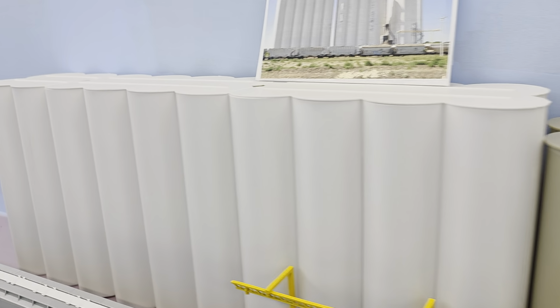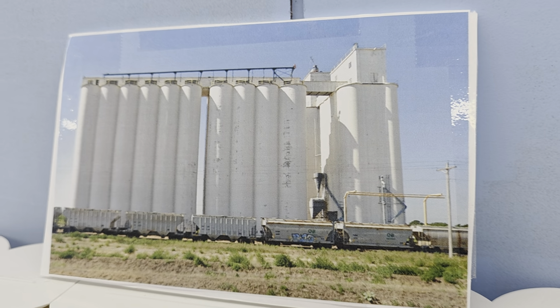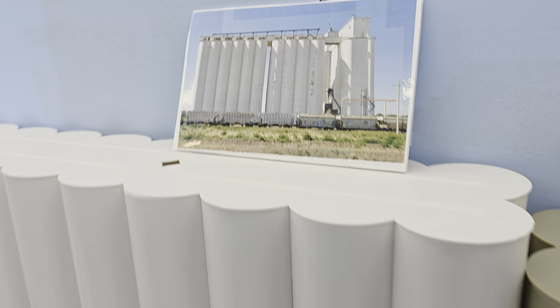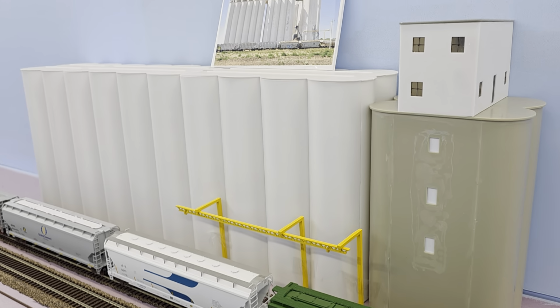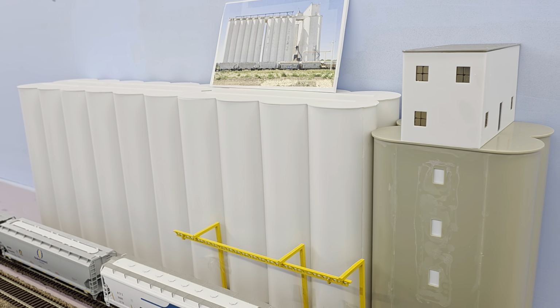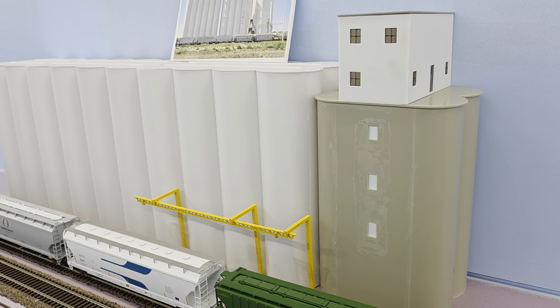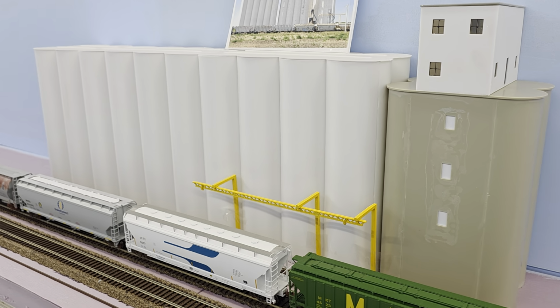I didn't do the silos right. As you can see, there's a gap there, or maybe they built these 8 first and then came back and built these another dozen later. I'm not sure, but I want to redo the silos, and I have all the kits for that. So I think I will restart this kit. Shouldn't take too long because these kits are fairly simple to put together. I probably would start with restarting this kit.